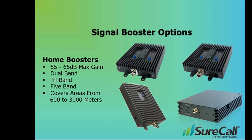From our M2M and our mobile boosters, we get into home boosters, and these cover anything from 600 to 3,000 meters. So again, we want to make sure we have the right solution for as many customers as possible. These are anywhere from a 55 to a 65 dB max gain. The higher the dB gain, the more area you're going to be able to cover. And we offer a variety of solutions.